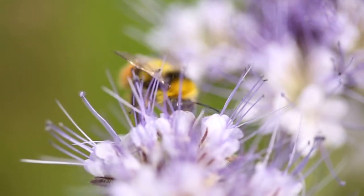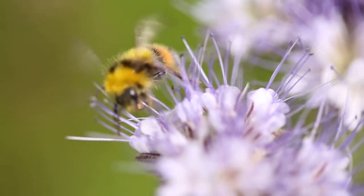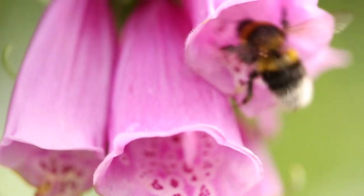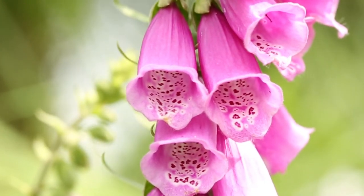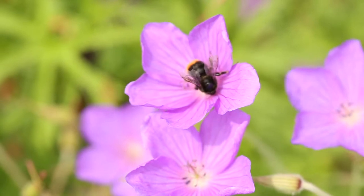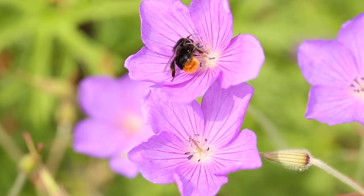The plants we have included provide a range of different flower shapes to cater for the preferences of bumblebee species, which have tongues of varying length. Plants like foxglove and nepeta have deep blooms that long-tongued bumblebees, such as the garden bumblebee, can reach inside. Plants like the hardy geraniums, Michaelmas daisies and strawberries offer accessible food for short-tongued species, including the red-tailed bumblebee.